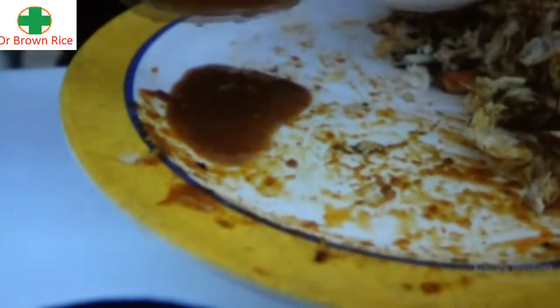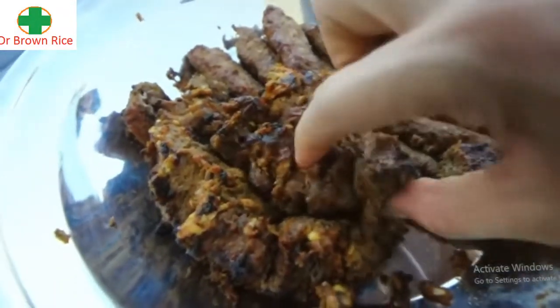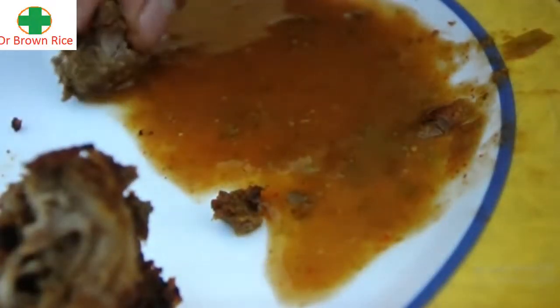You can taste the sour tamarind. It's tart. It tastes like there's some mint and maybe coriander inside of it as well.